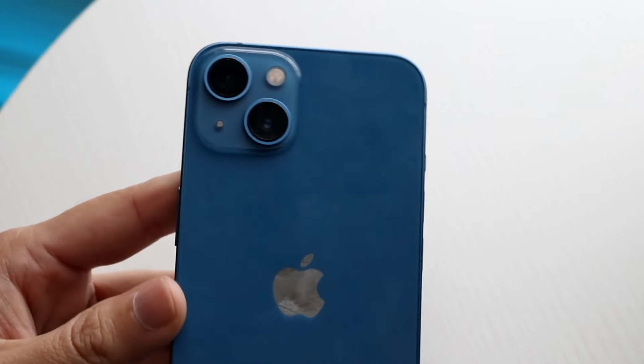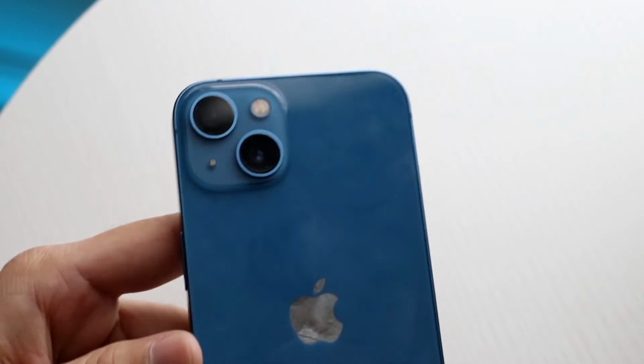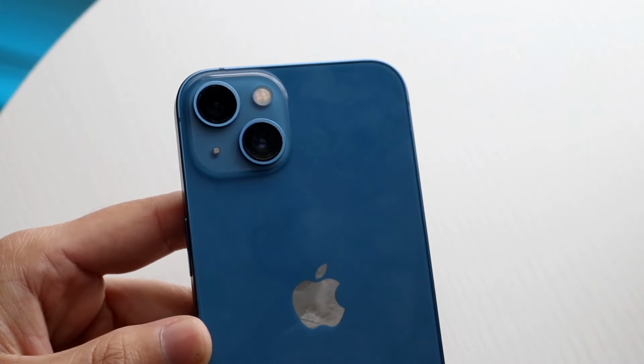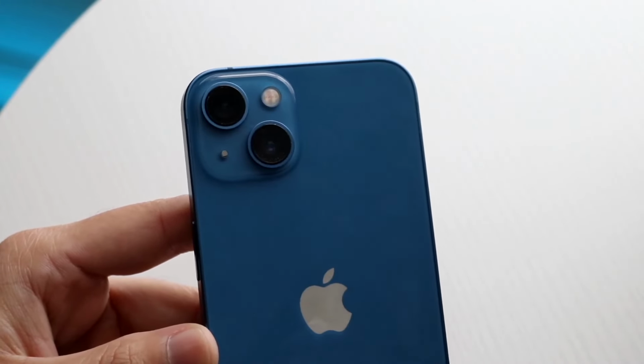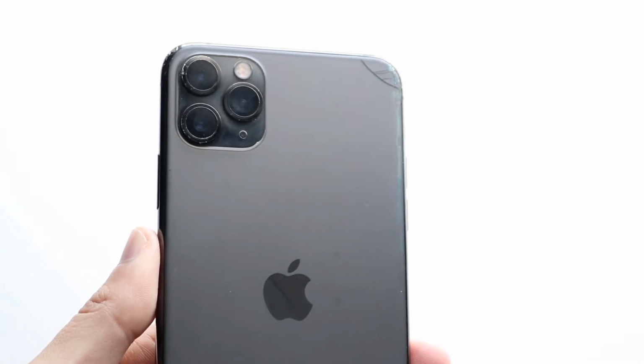There's not really going to be too many issues or problems you're going to be running into from that particular side. But the big thing I'd probably tell you for the average person, once again, is that the iPhone 13 is going to be giving you the overall better experience in terms of the long run than something like the iPhone 11 Pro Max.